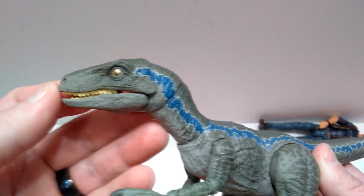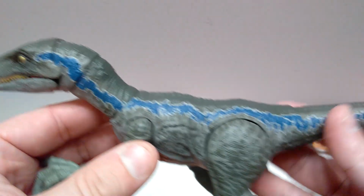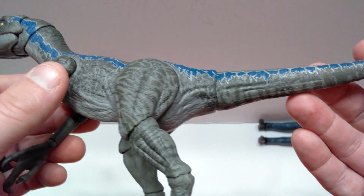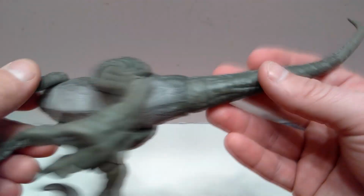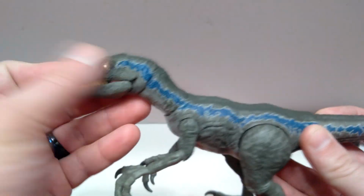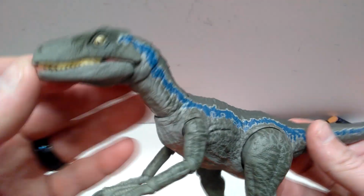But looking at the opposing side now, you can see that the blue stripe does end correctly as far as stopping before the eye. And again, the blue stripe along with that really nice dark gray pattern, and just in general the coloration of the figure looks great on both sides. It really, really does. This Blue Velociraptor figure is absolutely phenomenal as far as replicating the actual dinosaur in the movies. Mattel has really outdone themselves with this figure.